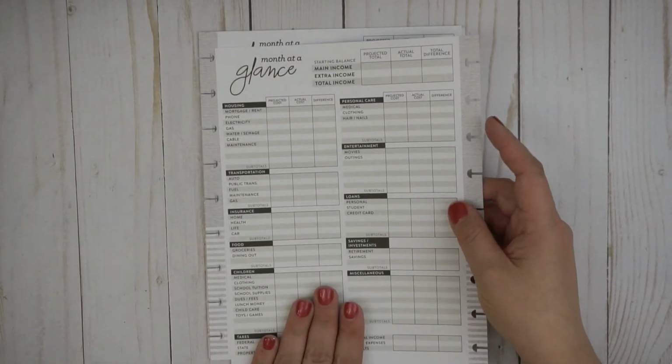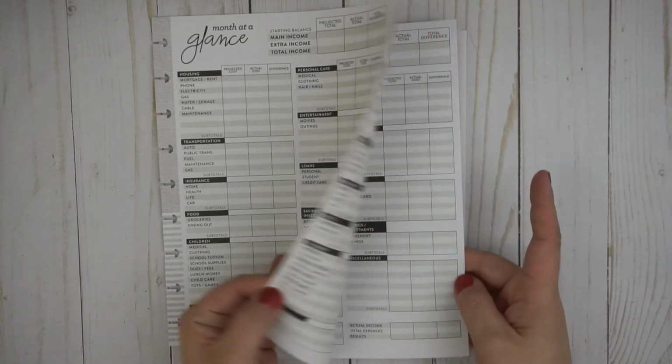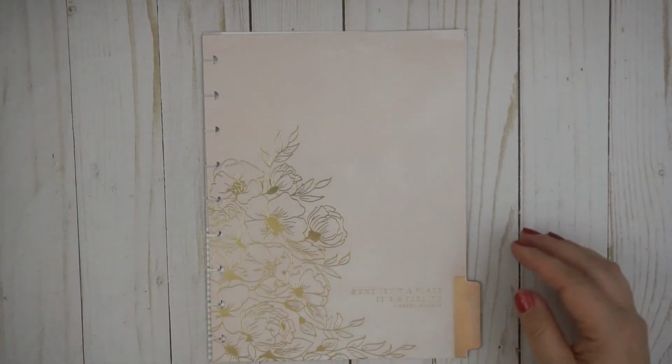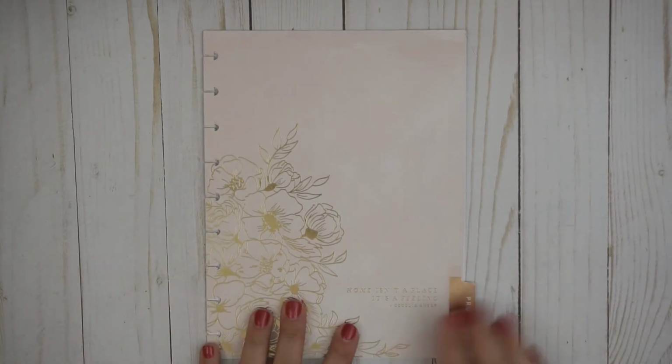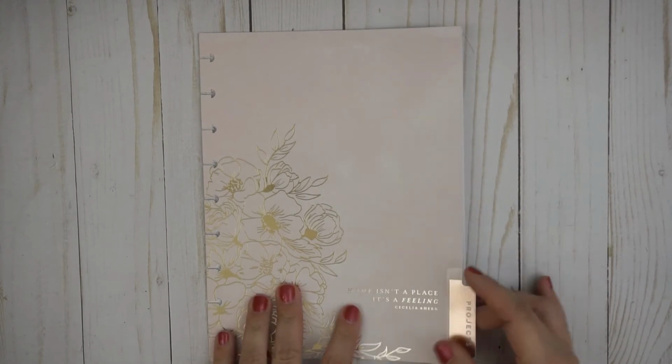So that's another month at a glance. So it has numerous ones of these, enough for 6 months. So that's pretty cool. And then the last section is projects, and I love this rose gold. Home isn't a place, it's a feeling.